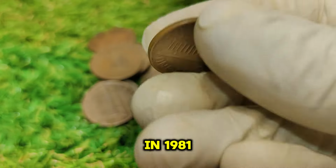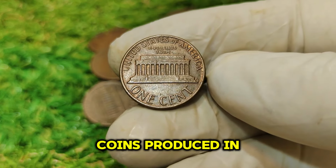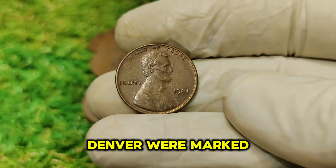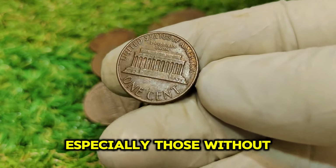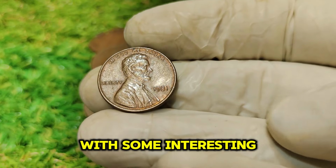In 1981, pennies were minted in both Philadelphia and Denver. Coins produced in Philadelphia typically did not have a mint mark, while those from Denver were marked with a D. However, it's not just about the mint mark. The 1981 pennies, especially those without the mint mark from Philadelphia, have shown up with some interesting errors.